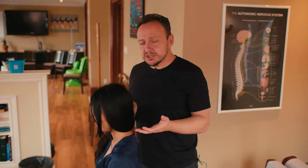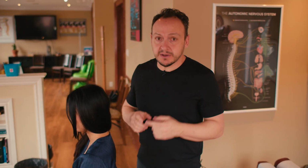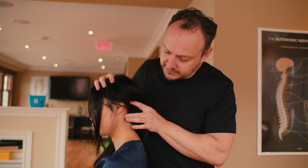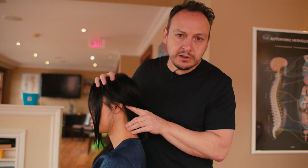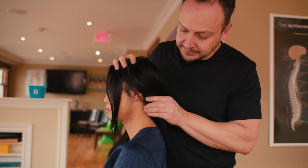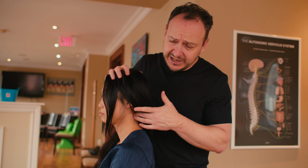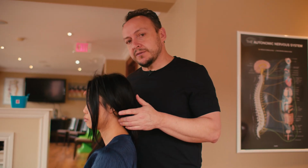Now, just checking our patient's range of motion doesn't necessarily tell me as a doctor where she's going to need to be adjusted. So now I'm going to show you how we figure that out. What I'm doing now is called palpation, which basically involves feeling how each vertebra in the spine is moving. There are two things we're looking for here. We're looking for areas that are stiff or blockages, which may be known as a subluxation. So I'm going to be able to feel where her spine isn't moving, and she's going to be able to feel it too.